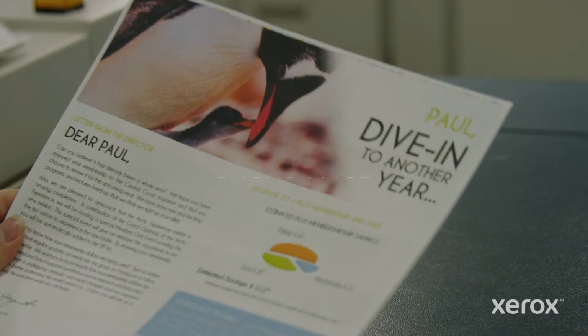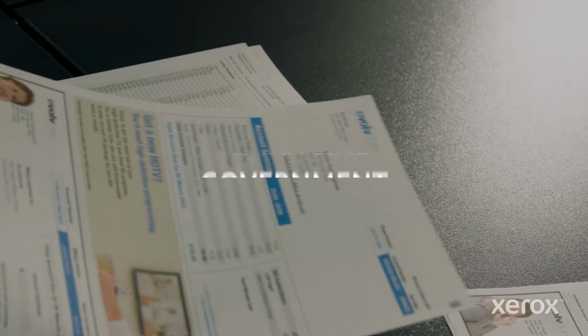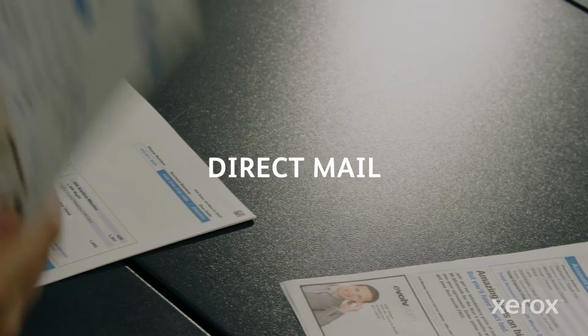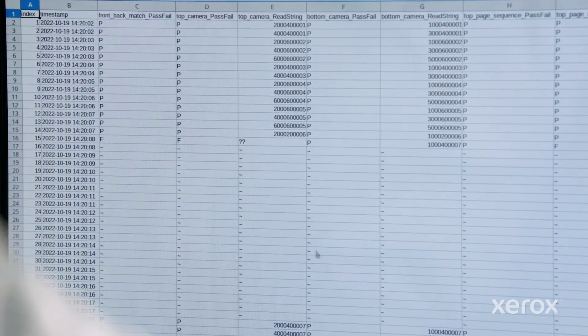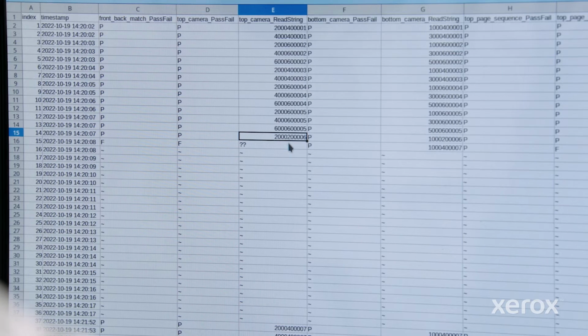Perfect for everything from insurance and financial statements to government-issued documents, direct mail to medical records. This system protects data and ensures piece-level accountability on every print run.